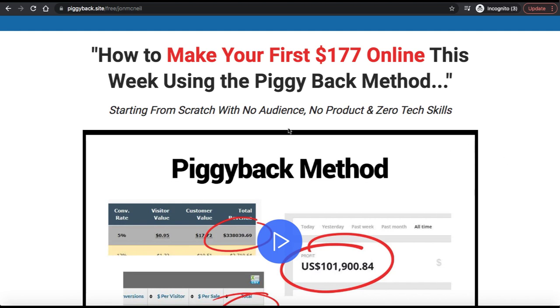So if we look at the title here, it says how to make your first $177 online this week using the piggyback method. So this right here, I think, is very appealing to newbies. Your first $177. A lot of people, as you know, have not made any money online. So to make $177 in a day is very appealing to newbies, which is going to grab people's attention. So it's a really great headline.